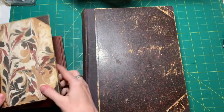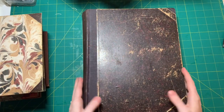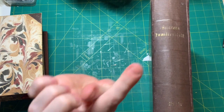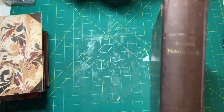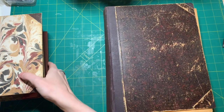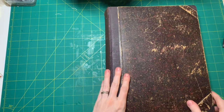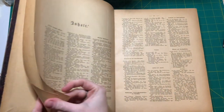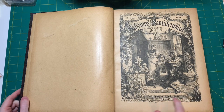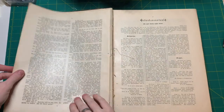Also very beautiful. And the highlight of my shopping trip was this beauty. So beautiful. I paid 20 bucks for this, and it's totally worth it to me. It is German from 1891. Let me move these out of the way. And this is a collection of, I think it was like a monthly, maybe a weekly magazine. I don't know. Oops, it's falling apart.